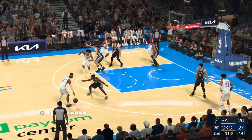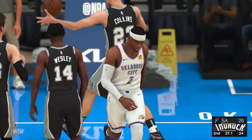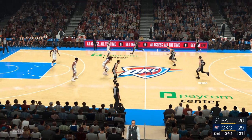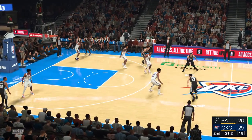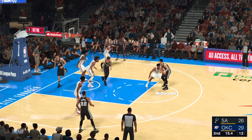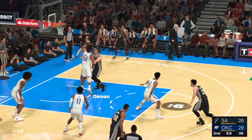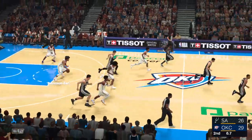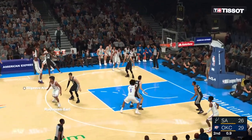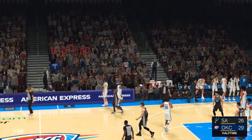Wesley against Gilgeous Alexander. It's in. It's his third field goal of the game. He's 3 for 5. And upping the intensity, SGA forces his way through the contact. Osman, the pass to McDermott. Back to Osman. It's rebounded by Robinson Earl. And the activity he shows around the rim is why he is such a respected defender. Yeah, you can see why he's established that reputation. Strong understanding of how to defend at the rim.